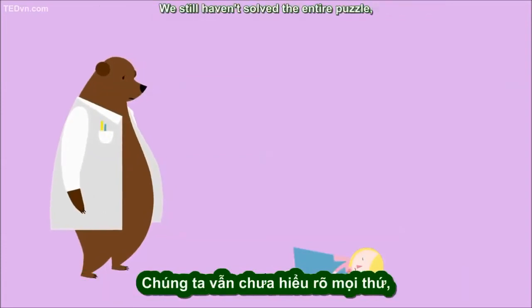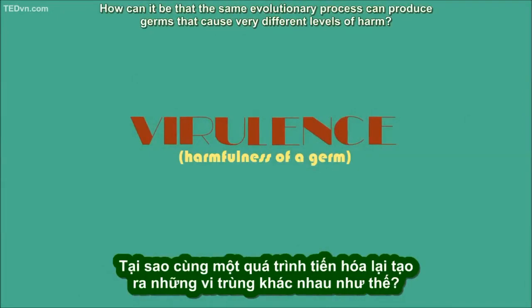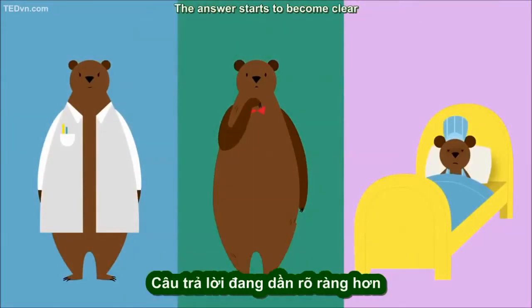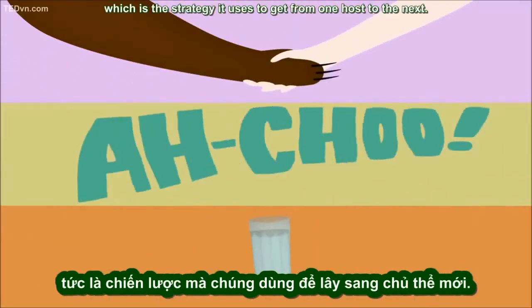We still haven't solved the entire puzzle, but what we do know is that the harmfulness or virulence of a germ is a result of evolution. How can it be that the same evolutionary process can produce germs that cause very different levels of harm? The answer starts to become clear if we think about a germ's mode of transmission, which is the strategy it uses to get from one host to the next.